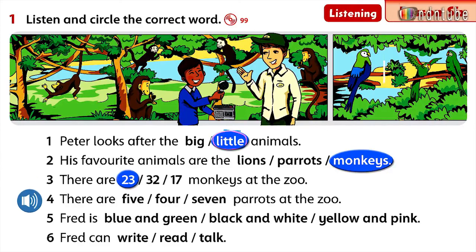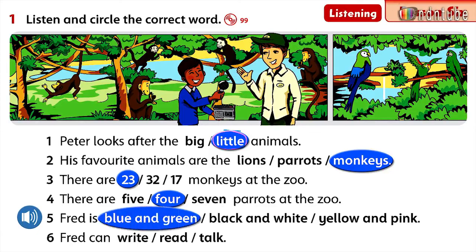Four. He also looks after parrots. We've got 4 parrots at the zoo. Five. My favourite parrot is called Fred. He is blue and green. Six. Fred can talk. He can say, "Hello, I'm a pretty parrot." Everyone loves Fred.